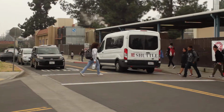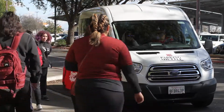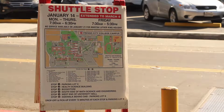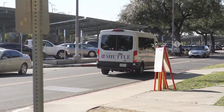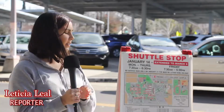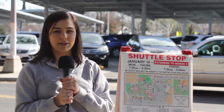If you do drive to Fresno City, but still want to avoid the parking mess, try out our shuttle stops. Our Fresno City shuttles are available January 14th through March 8th. These shuttles drop off and pick up every 15 minutes. We are currently at the fourth stop, which is on the south side of the math building. The shuttles will pick you up from parking lot X and drop you off at any of the 6 shuttle stops that we have on campus.